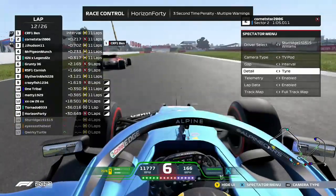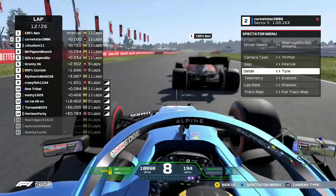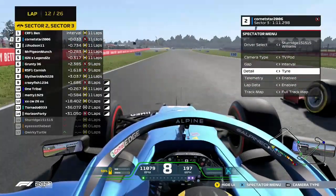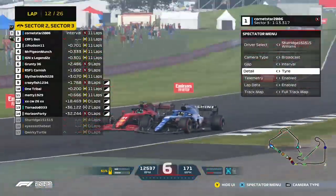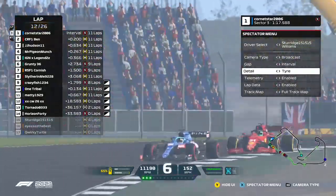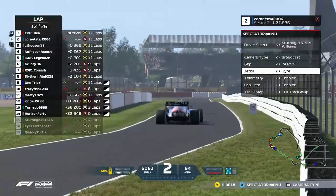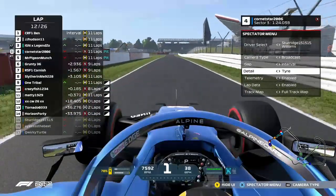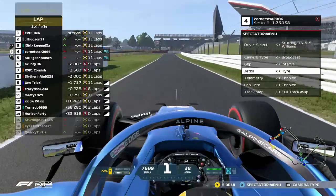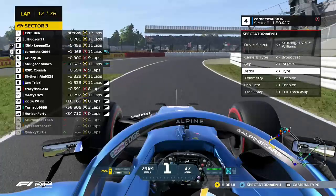Horizon, penalty. Cornet coming on the back of Ben. Ben weaving a little bit. He can't do too much. Oh, there's a spinning car. That's Horizon in the background again. Spin in the middle of the track, and that is a car coming in. Oh, it's Cornet. And Legend. Not Legend, Pigeon. Maybe that's early on Pigeon for the undercut on medium.